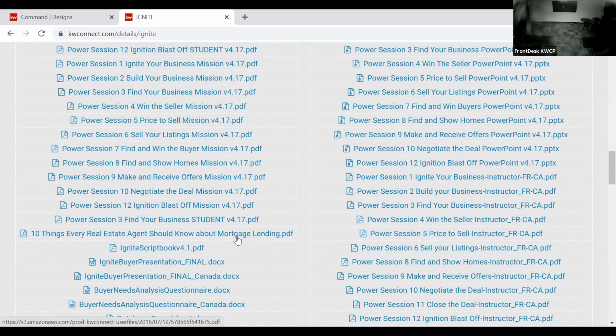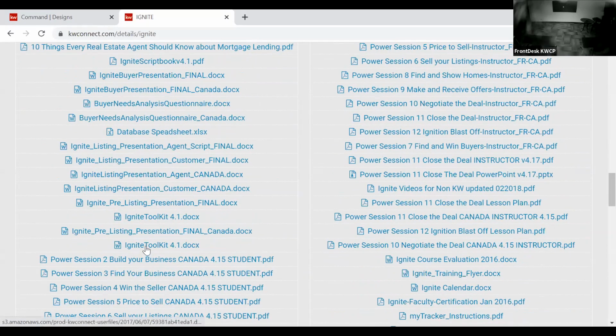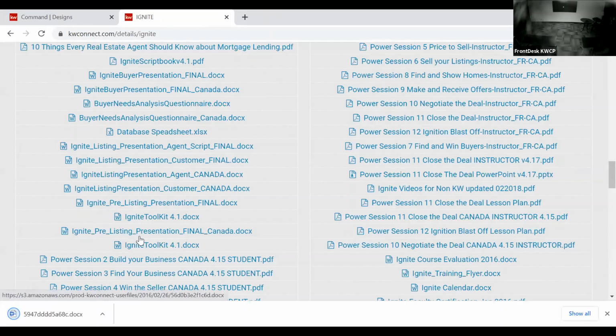Oh, wait a minute. Okay, scroll down to, it says Ignite Toolkit 4.1 docs. That's where it was. It's about three-quarters of the way down. You're real close to it right now. Right here. It's right under the pre-listing. Up one. This one. There you go. Okay. We'll see.